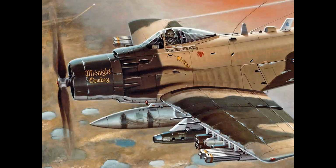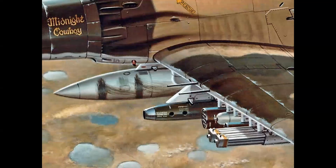And the airplane's named Midnight Cowboy, which is kind of a double meaning. They flew night missions, and it was also named after the hit movie at that time with Dustin Hoffman and John Voight. But you can see here the ordnance. Here's a close-up. You see the minigun, the rocket pod, the CBUs, and notice on the auxiliary fuel tank mounted on the center line, that's oil blowback. The oil is dripping from the exhaust ports in the engine, and so it drops down onto the tank, and then you see the prop wash blowing it back as depicted there.